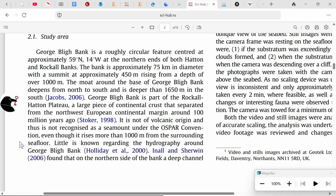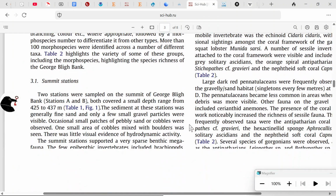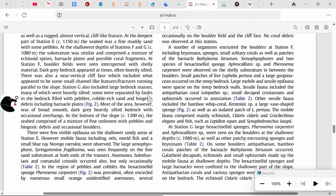If they have corals and a huge amount of life, there must be something that feeds all that life there. So, in other words, I would suggest that there is something coming out of the ground there. Maybe special water, let's say, like this. Yeah, for example, here, dark gray rock appeared at times, often heavily silted. Possible coral fragments.